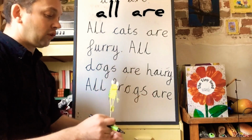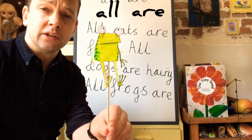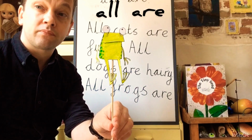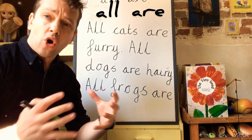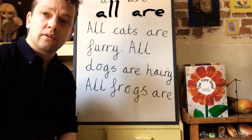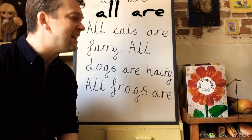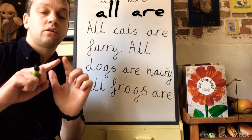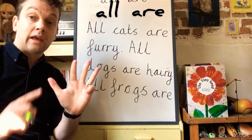All frogs are. Well, I'm going to say green. Green. Make it nice and long. Green. So I can hear all the sounds. G-r-e-n. First sound was G.